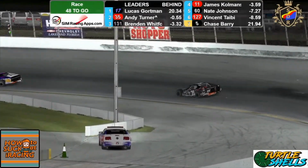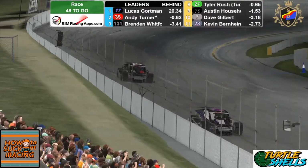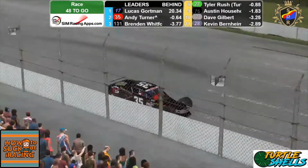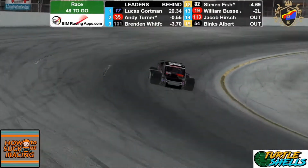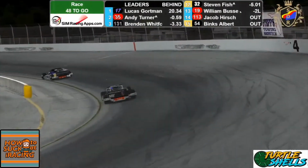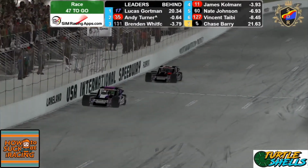And we go up here to the lead SK Mods. This is number 35, Andy Turner, being led around by Lucas Gortman. They currently have 3 seconds on the third and fourth place cars, as we're just past halfway to go.